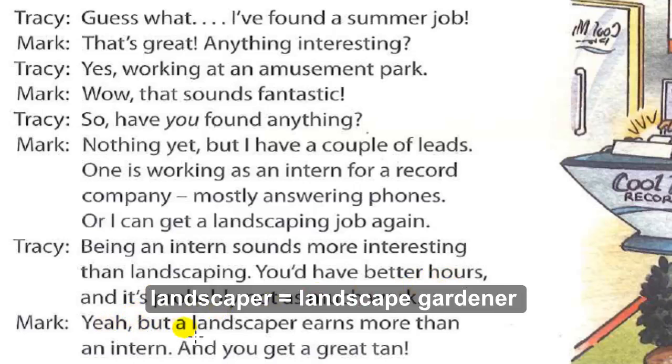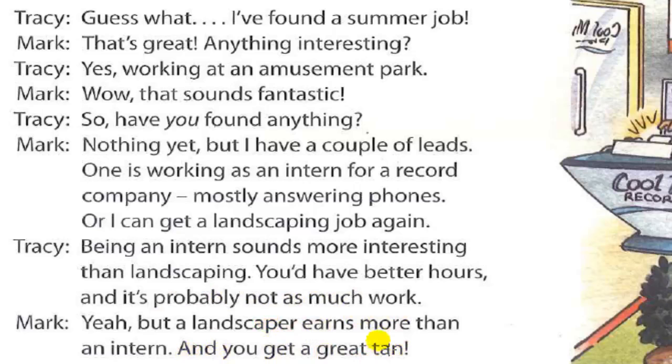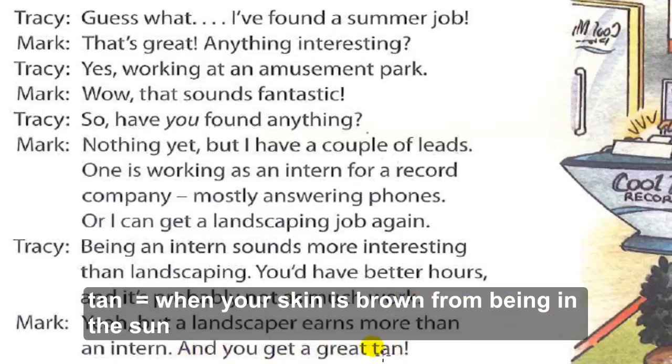Yeah, but a landscaper earns more than an intern. A landscaper earns more money. And you get a great tan. You will have a wonderful tan. You will change the color of your skin because you work all the time in the sun. You work outdoors.